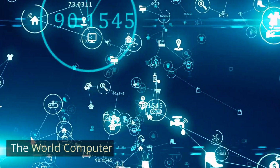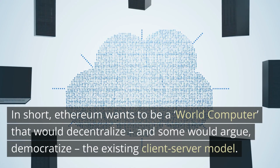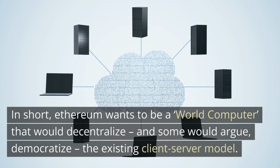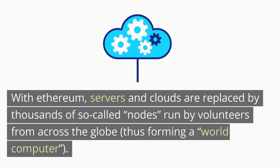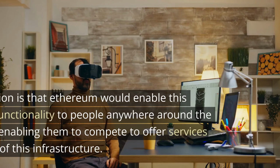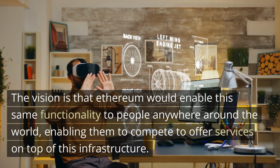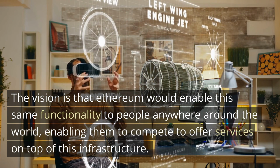The world computer. In short, Ethereum wants to be a world computer that would decentralize, and some would argue, democratize, the existing client-server model. With Ethereum, servers and clouds are replaced by thousands of so-called nodes run by volunteers from across the globe, thus forming a world computer. The vision is that Ethereum would enable the same functionality to people anywhere around the world, enabling them to compete to offer services on top of this infrastructure.